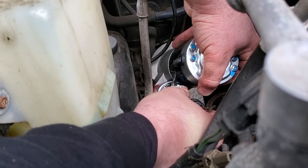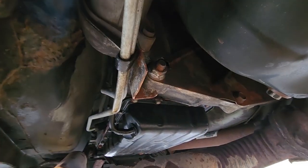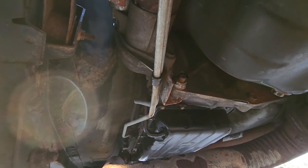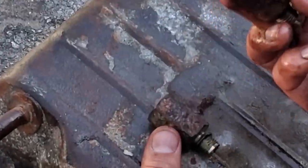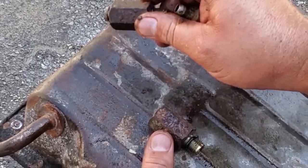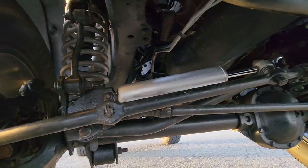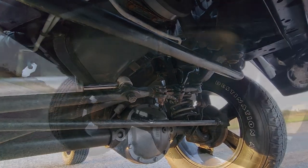There we go. Got it. Starter is connected. And there is my trans pan, new gaskets, nice new paint job. That came out great. I'm gonna have to clean all this stuff up. I'll get back to you when this stuff is all nice and clean. Trans oil pan, I cleaned this up, painted it. Everything seems to be maintaining. It's not getting better, but it ain't getting worse.